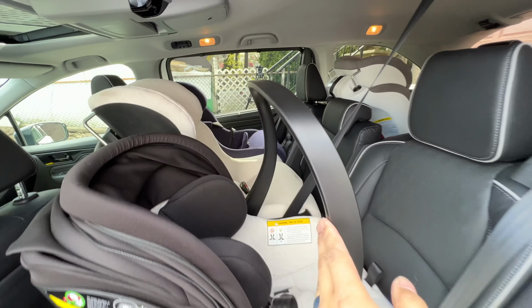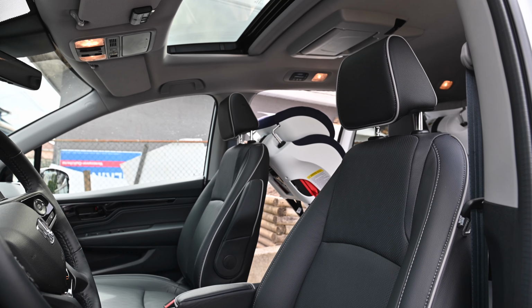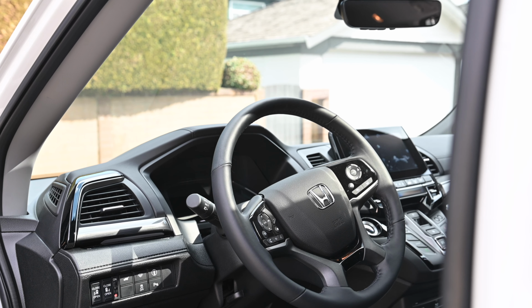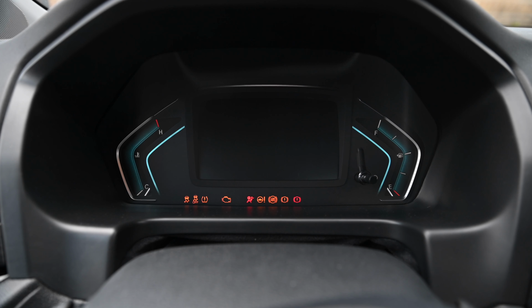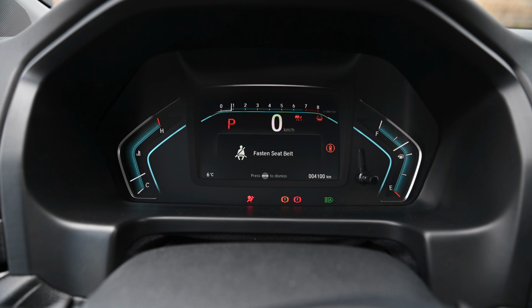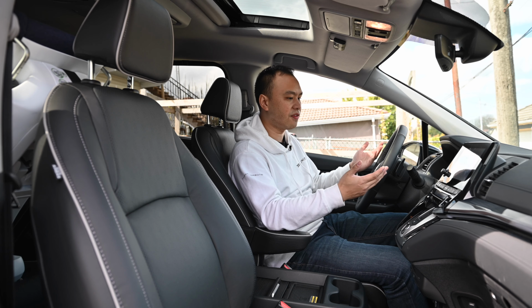As for the front seats, they're quite supportive. They're heated as well as cooled on this Touring model. In front, I do have a heated steering wheel. It's the older Honda steering wheel, not the same one as the new Civic. Behind that, a digital cluster that just shows me what I need, nothing more. There isn't a heads-up display either, but I think for what it is, it's certainly fine.